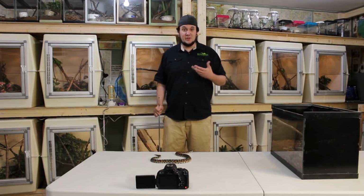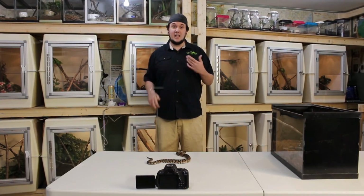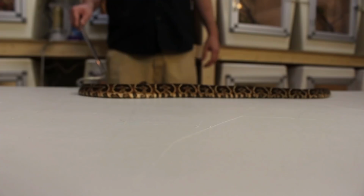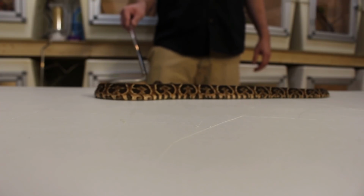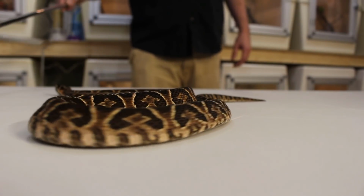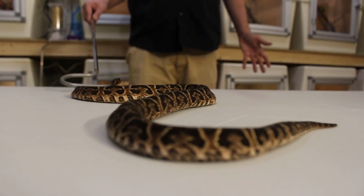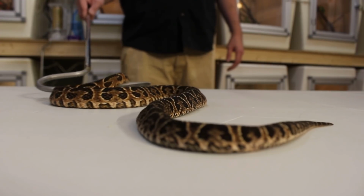But Bothrops alternatus. Alternatus is Latin for alternating, so it's because their pattern alternates down their back. They're also in some areas called, I do believe, the cross pit viper. It's because of the crosses in the middle of the circles on the back. But I do love these snakes.